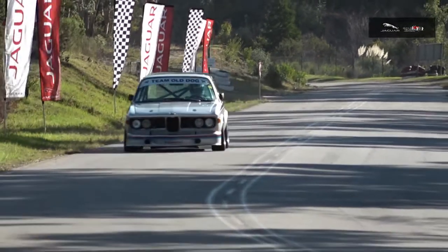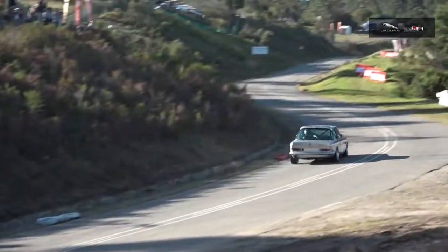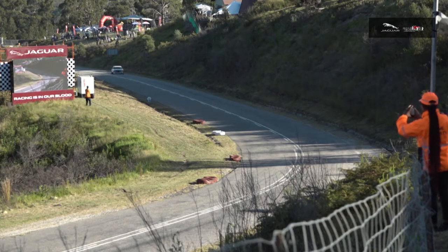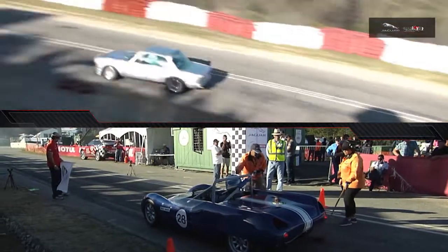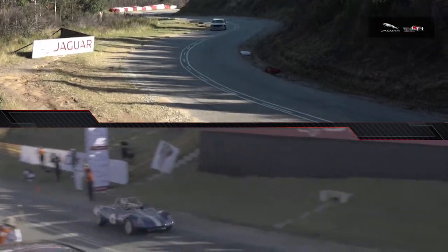Always beautifully turned out. Team Old Dog, they would say, and never a truer word spoken in jest, because Nathan is an old dog at this, isn't he? He is. I remember when he was a youngster, but now he's been around so many years, he's become an old dog. Which says something about your age. Oh, it does. We won't go there.